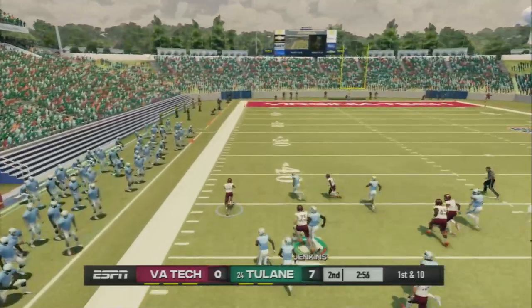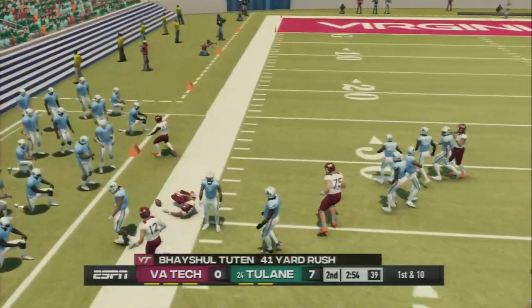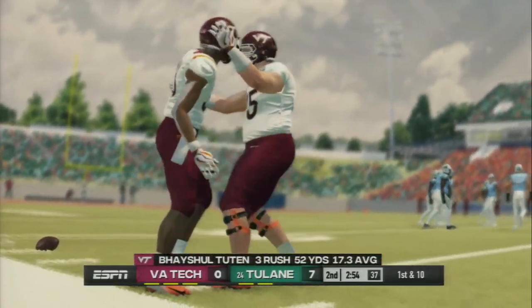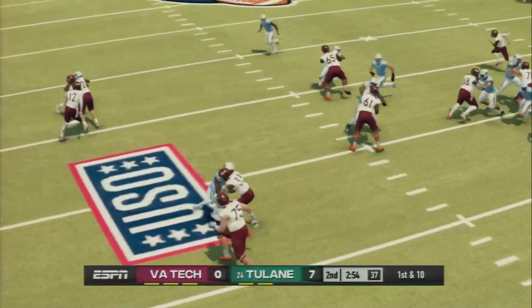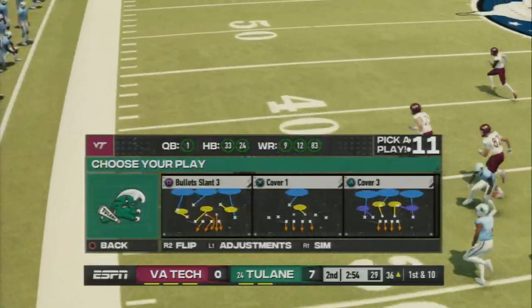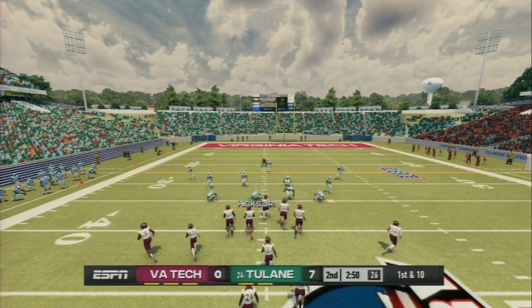To the 40, the 50. He's pushed out of bounds at the 36-yard line. First down. First and 10. Let's see if they can build off that great run.